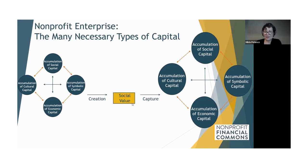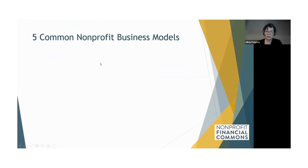Thank you, Ruth. And so with that introduction, we are now going to move into that financial capital and the many ways in which nonprofits raise funds, earn funds, depending on their business model, and depending on the sources of revenue that they are able to attract. And so with that in mind, I want to introduce you to these five, and some might say that there are more. From our perspective, we've identified five primary revenue sources that dictate the business model.